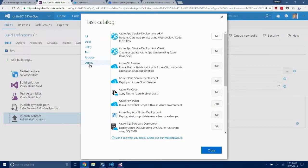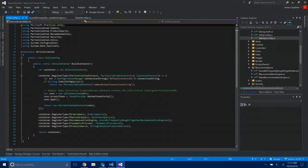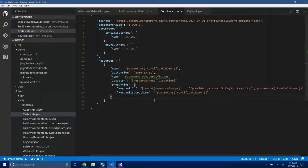But this is an extensible library, right? So if you actually want to write your own custom tasks to do something special with your application, you can absolutely do that. There's a whole marketplace of components that you can pull in from, or you can write your own. So if we just quickly jump into VS Code, a couple of quick points here.